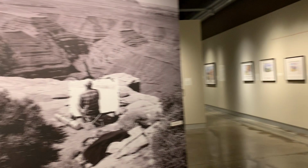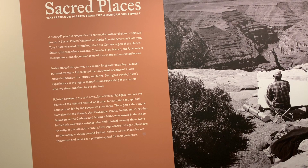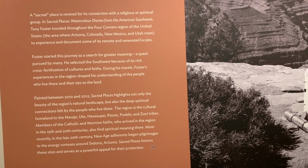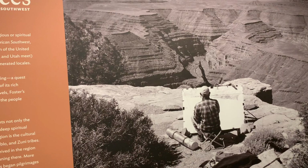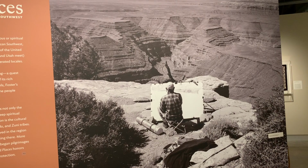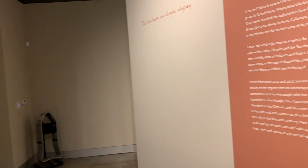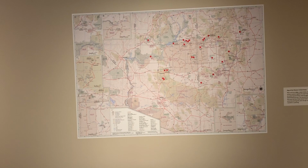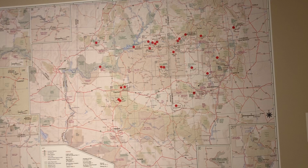And this place, the location is a Four Corner region where Arizona, Colorado, New Mexico, and Utah meet. And this was the original place, the starting place of a lot of American indigenous tribes, and also the Mormon Catholic started there in the 19th century, find some spiritual root, and the new age of spirituality in Sedona area also find their inspiration from here.